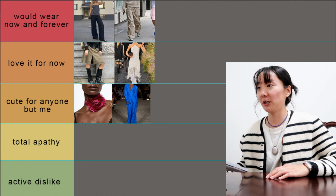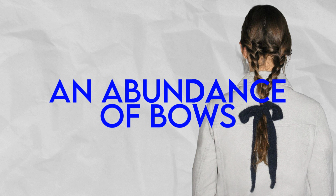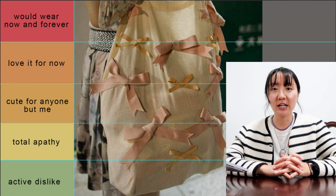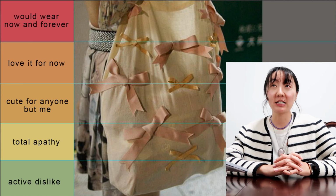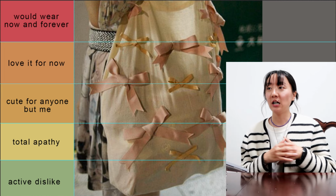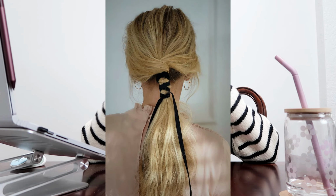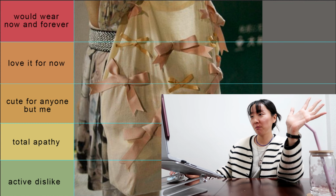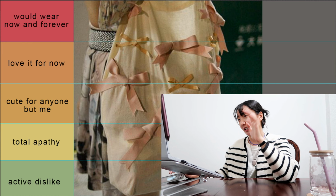Okay, I know this one is a big one for a lot of people, and that's having bows on pretty much everything. I do like it selectively, but I don't really enjoy it when it's put all over. I think the only way I've enjoyed seeing this trend is when they're tiny little bows as a detail on a cami or a shirt, or if it's in the hair like a wrap rather than an actual bow. So it's kind of in between cute but anyone for me or total apathy.